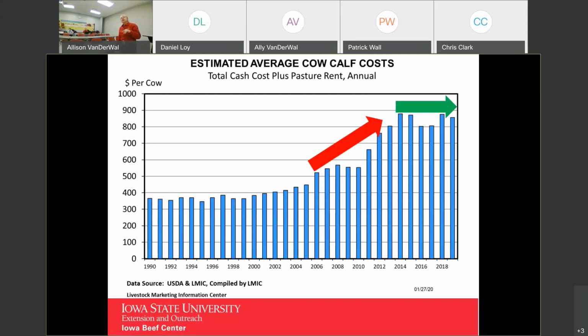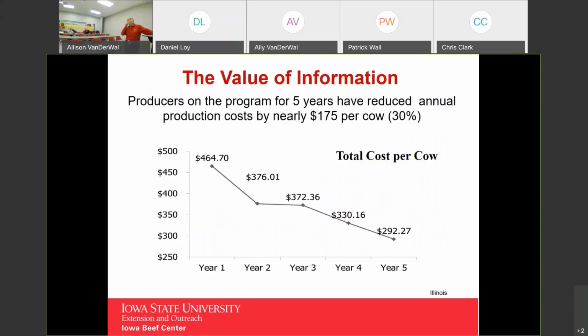of production. But look at where it's at, almost $900 a cow, right? And that's just our cash cost. So again, this is looking at cash costs. It includes pasture, but again, that's just our out-of-pocket costs. So that doesn't include any of that cow ownership, machinery ownership, land ownership, those kinds of things. So I would say most of us are probably in that $800 to $900 cash cost range. And then we add additional costs on top of it.